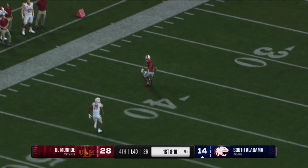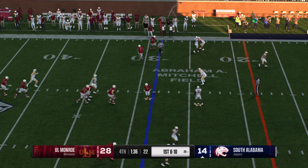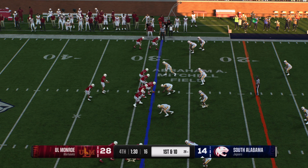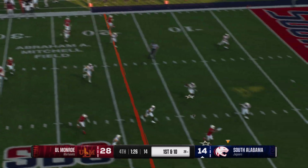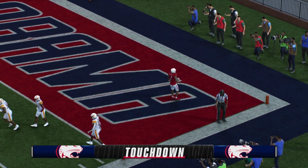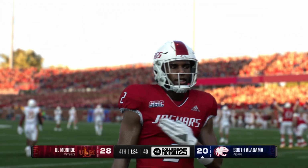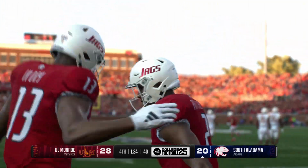You get a chunk of yards like that, now the defense is really on its heels. Sprinting to the line to try to get this one off. Clock's running. The aerial assault continues. Got his man downfield. Touchdown, Jaguars! And they take it in for 6 more points. And listen, still a ways to go, but great job by this offense getting you back in the ballgame.